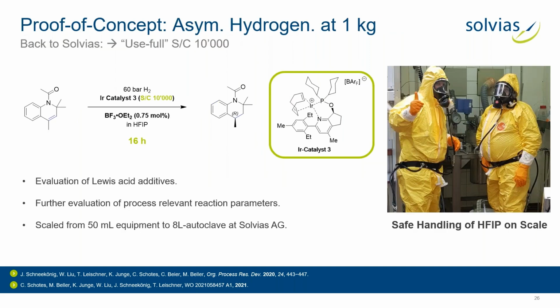And then additive screening was done. And at Solvias, this process as proof of concept was scaled to 1 kg in an 8-liter autoclave reactor. And with that, S2C of 10,000 plus an additive, a Lewis acid, BF3 etherate, also in catalytic amounts. After 16 hours, full conversion and high enantioselectivity was achieved. So later it was actually found, even by looking at the kinetic data, that after 4 hours complete reduction was achieved, so even more active. So probably this will allow to even go lower in the future.